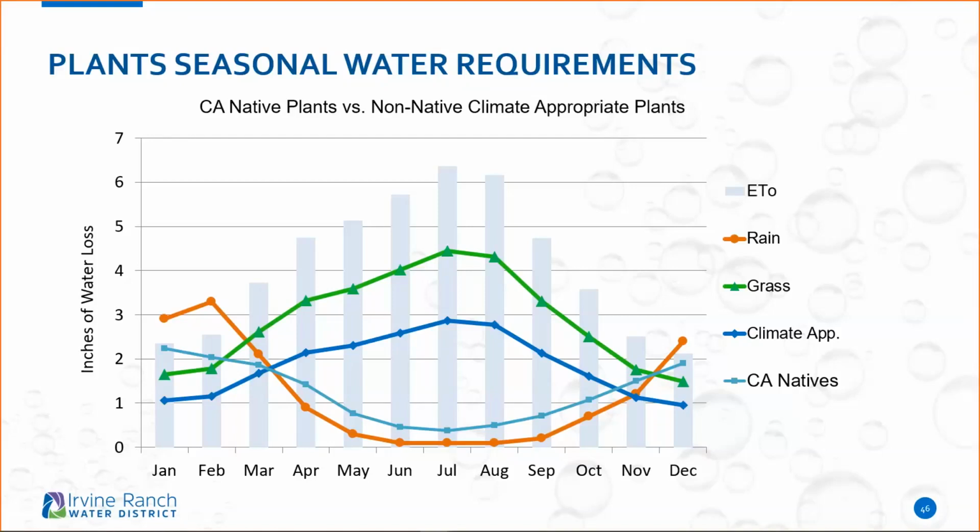When we talk about rain, we say so many inches of rainfall fell. Our sprinkler systems put out water also in inches, but we have to categorize it as inches per hour. We have to put a time on it. So if we know how many inches of water something lost, we can put that water right back. And that's what this graph is telling us.